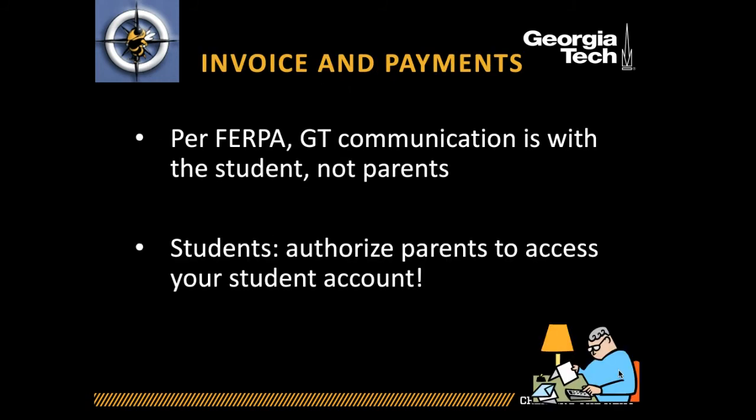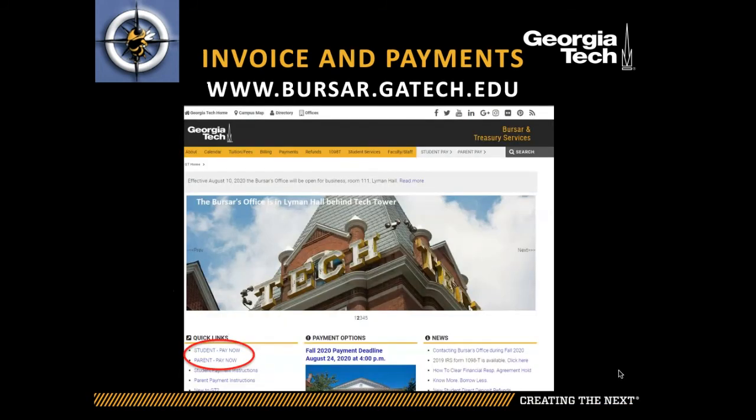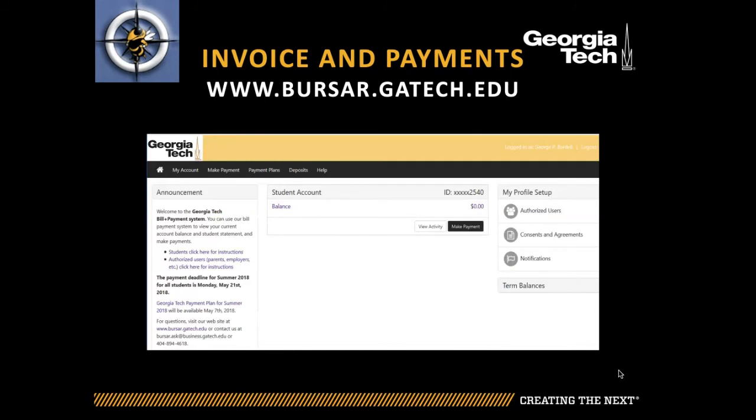And then outside of that, I think the last thing was basically just saying that we want parents to get authorized user access to their student's account. So your student, if you go on to the next slide, I'll go ahead and show that. Go 2 slides actually. This is what the student account looks like when your student logs in. If you see right there on the right hand side of the screen under my profile setup, there's an authorized users tab. That is where your student will go in and put your email address, or anyone who they want to have access to their account. Then we will email you your own login information so that you can set up your password and things like that to be able to look at your student's account.